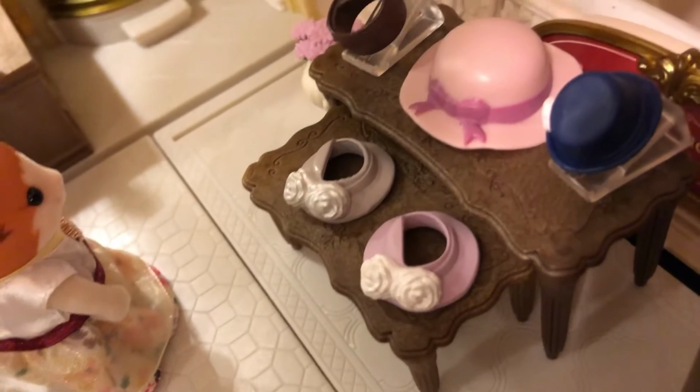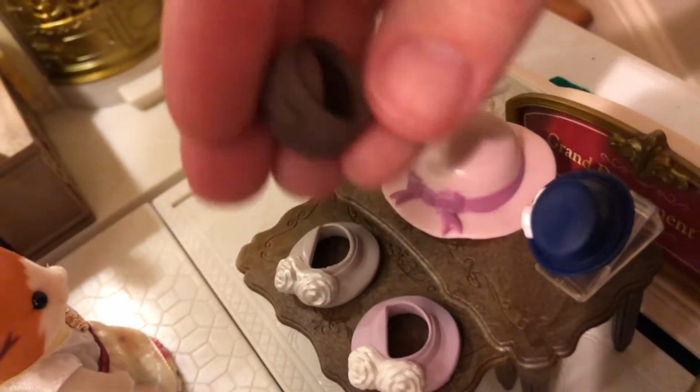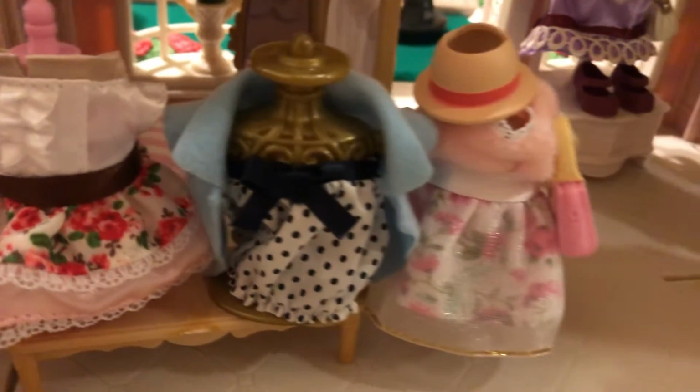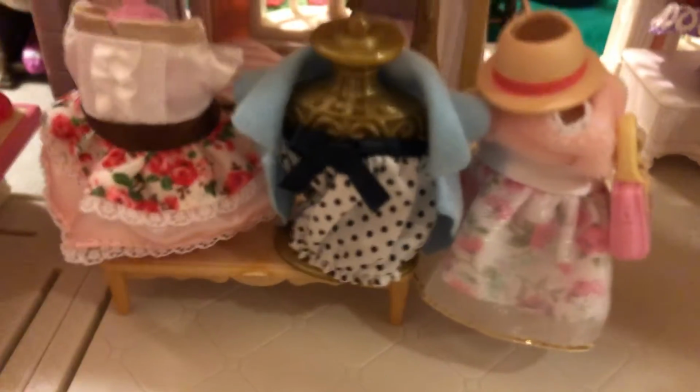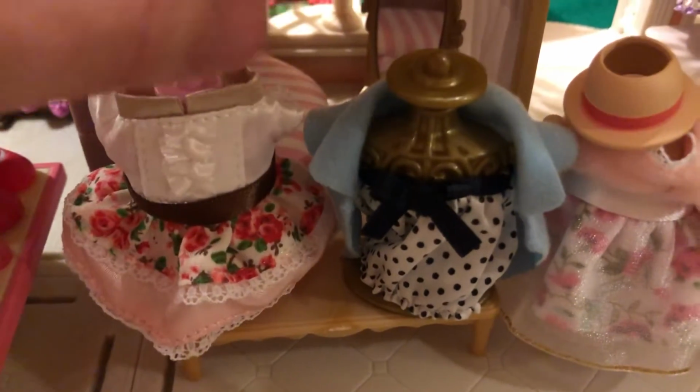And a good assortment of hats. Those are really pretty. I really like this one. It reminds me of like the 20s. Some beautiful dresses on these dress forms. All of these are from the Town Girl fashion sets that look like little suitcases. Very pretty. Very, very pretty.